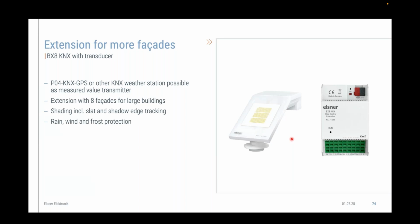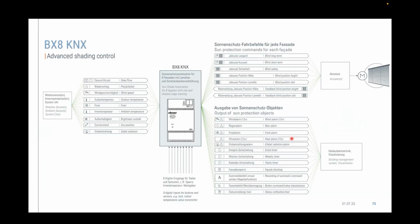Of course, it includes the rain, wind, and frost protection. It can include the pyranometer and so on. So every device matches together with our extensions. Okay, this is an overview.